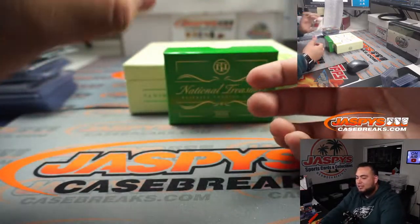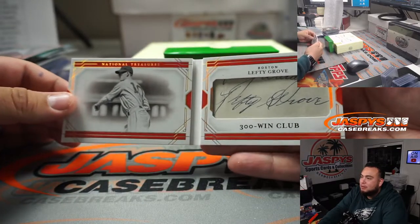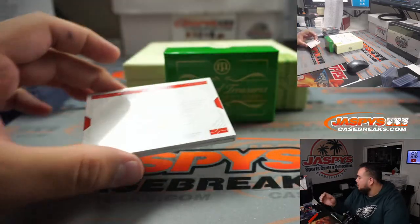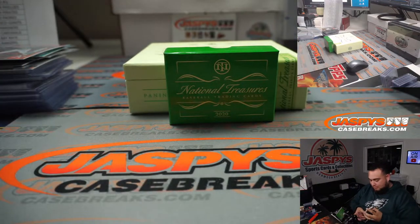And last one is cut signatures, 8 out of 10 for Boston Lefty Grove. That's nice. 300 win club. Boston. Let's go to James.